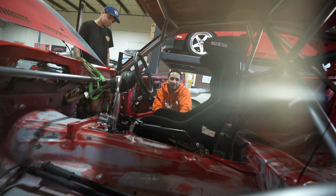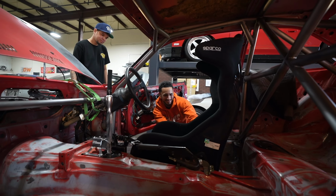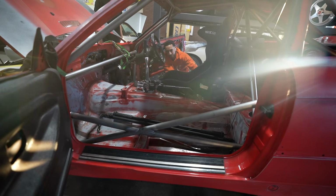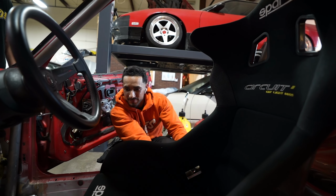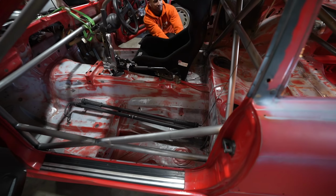I can see the light at the end of the tunnel. Oh yes, it's gleaming. It looks absolutely beautiful. I love the door bars that Spoon made up for this cage. It's a really, really nice touch. Now seeing everything welded in, it just feels real now, if that makes sense. It's in. It is so good. The chassis is just getting gangster.